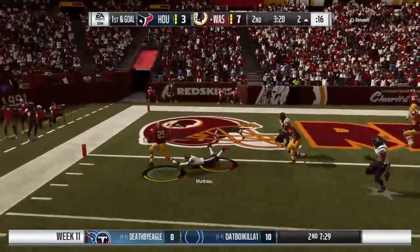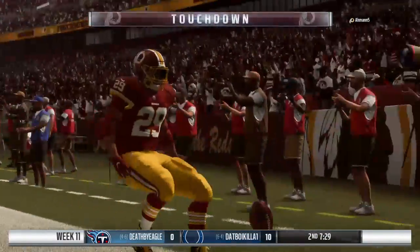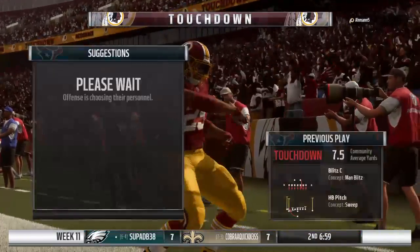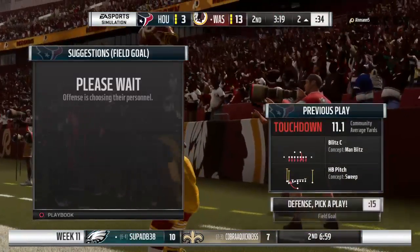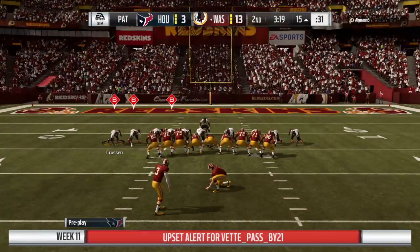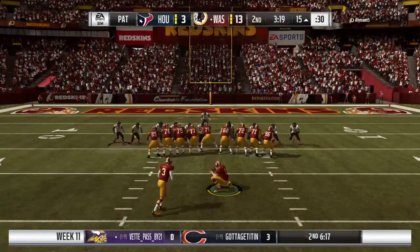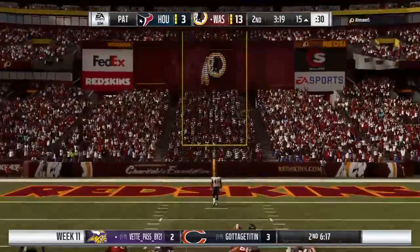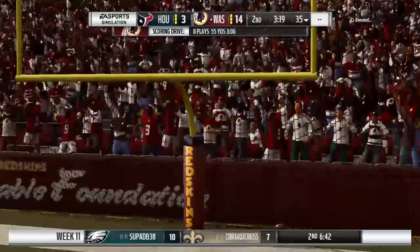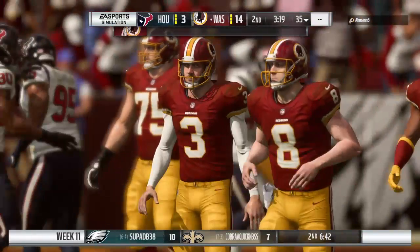Geis, they'll try to run it. And he is into the end zone. Touchdown, Redskins. Darius Geis with his 2nd touchdown of the game and 5th on the year. And the Redskins find a way to stretch their lead. Extra point good by Hopkins. And that pushes the lead up to 11.